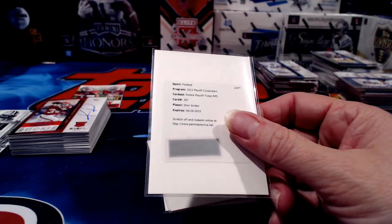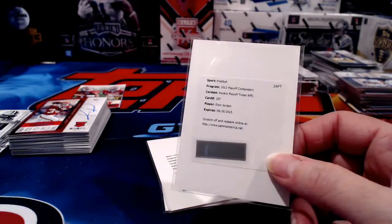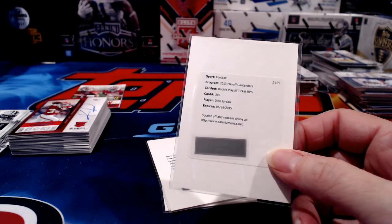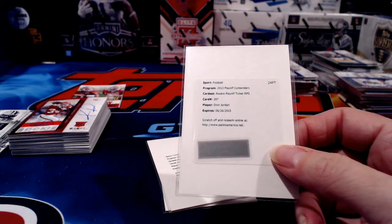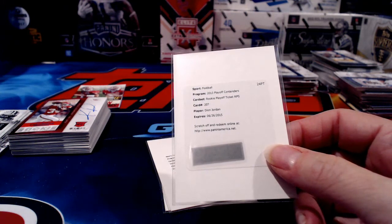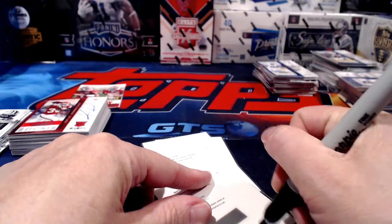Next up, Dion Jordan, which I think, yeah, same thing. Oh, wait, this one says playoff ticket, so this is different. And this probably will be numbered. I got to go back into a different rookie playoff ticket RPS. Card number 207. Yes, Dion Jordan is a Dolphin, and he is $2.99.